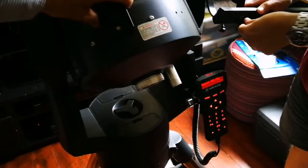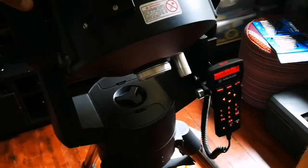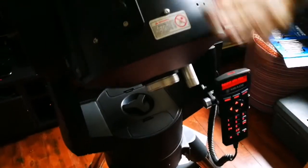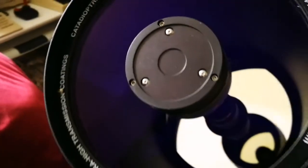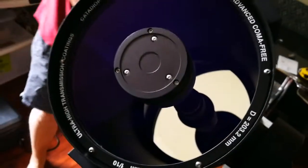Now having a Meade ETX 8-inch 200, LX90, which is a lighter version of the 200. Look at it, it's a new one. Look at the paint. This is the correcting plate. That's the lovely mirror.